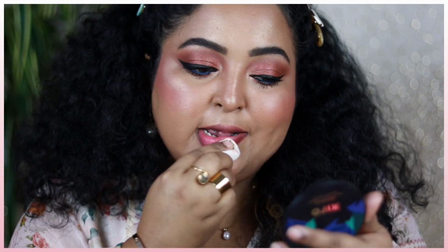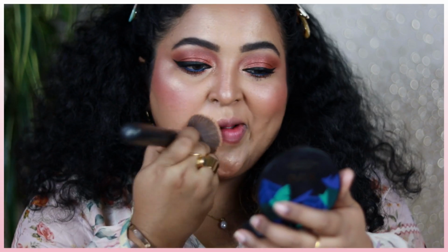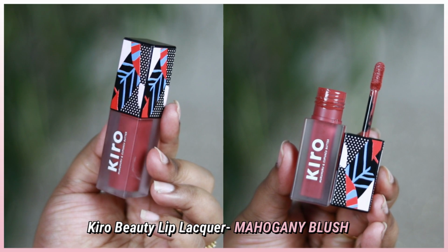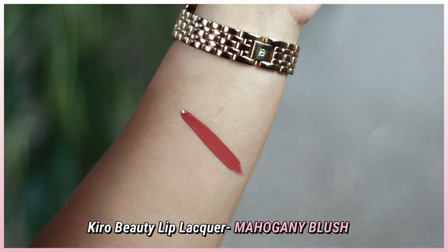So now I'm removing the lip oil from my lips, and you can see it has added this tint on my lips which looks so beautiful. I'm neutralizing my lips because I'm gonna add one of my favorite lip colors from Kiro Beauty, which is her lip lacquer in the shade Mahogany Blush. This shade is so beautiful, guys.